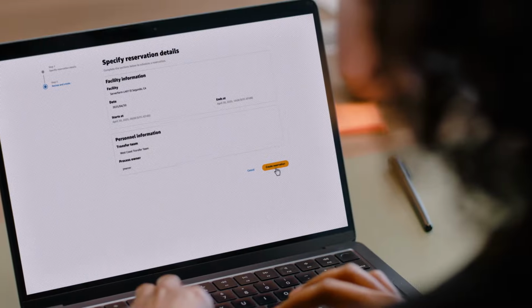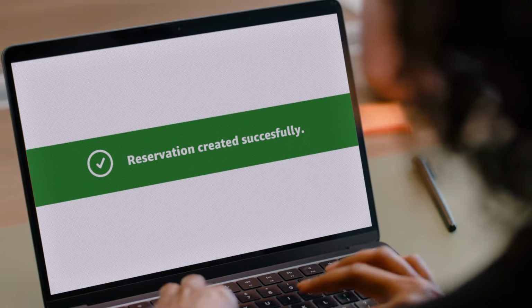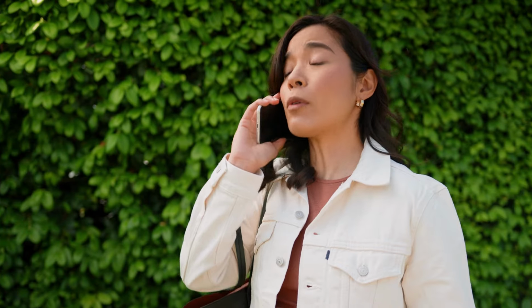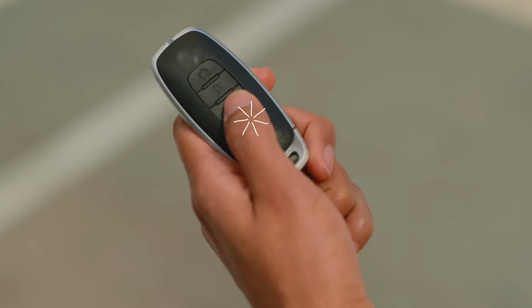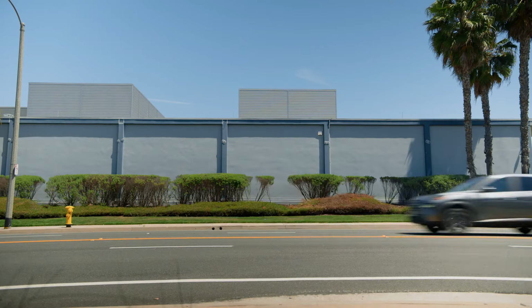Any member of your team with AWS account access can make a reservation at the Data Transfer Terminal closest to your field team. Both parties will receive a confirmation for the booking. And just like that, your team member is booked for their local upload session.